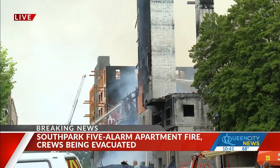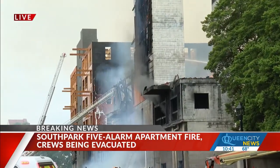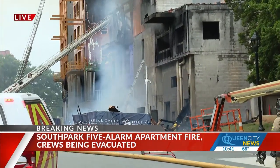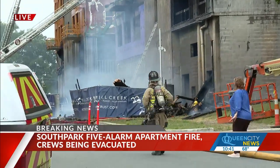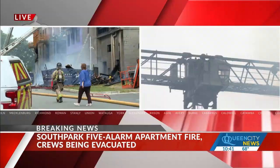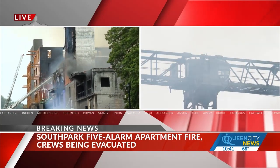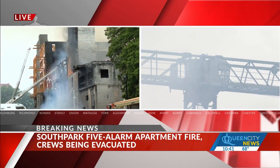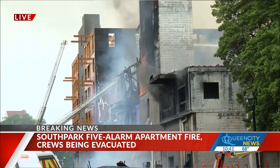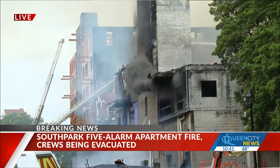But like I said, there are people all around here that work, and they're all outside right now watching this fire and hoping that they can get this crane operator down from the top of this crane. Apparently this was an apartment complex under construction, and if that's the case, there was obviously plenty of materials, unfortunately, that could burn, and I guess that could explain why the fire was able to spread so quickly with all the wood and construction materials that may have been on site here. Jason, back to you.